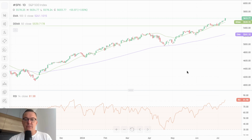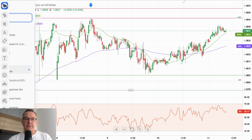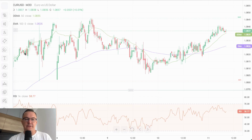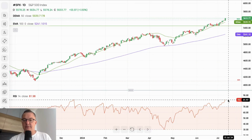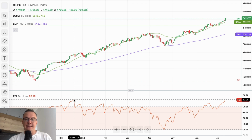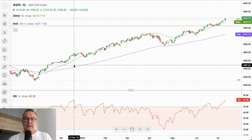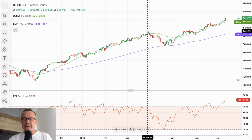the weekly chart doesn't actually work that well, but I wanted to take a look whether the weekly chart is overbought as well. So let me just switch back to the S&P 500 4-hour chart or daily chart. As you can see, daily is extremely overbought. 81 points has not been seen since 19 December 2023, and even though it was seen, there were just a few days of correction, and then we went up again.